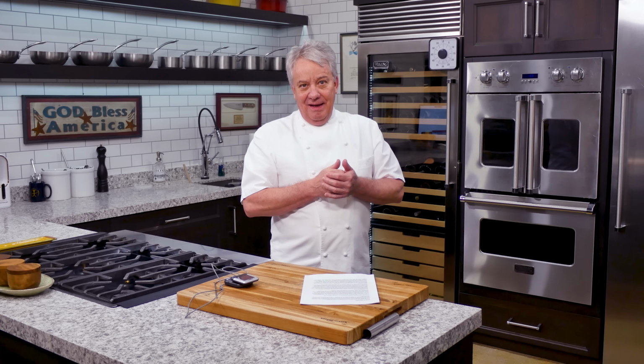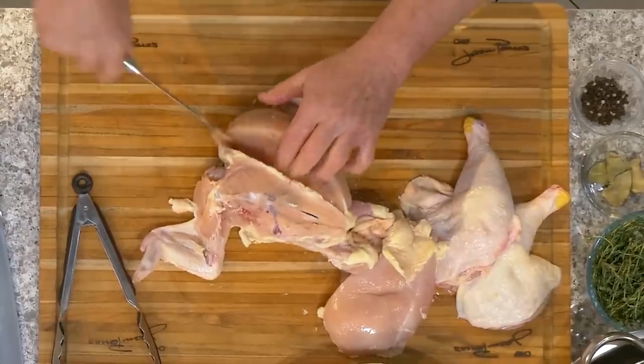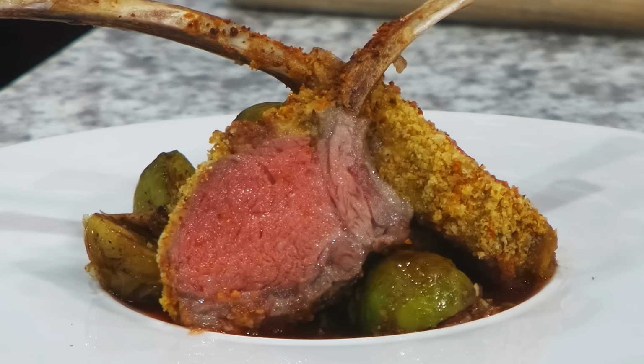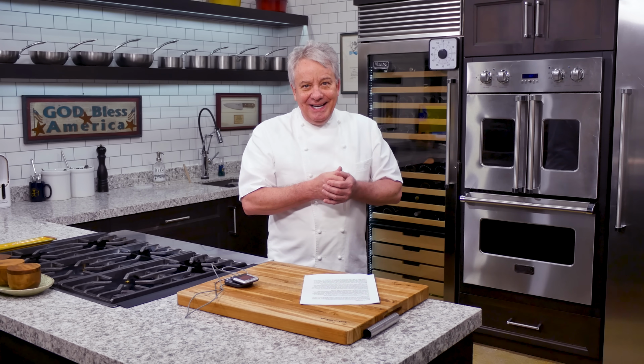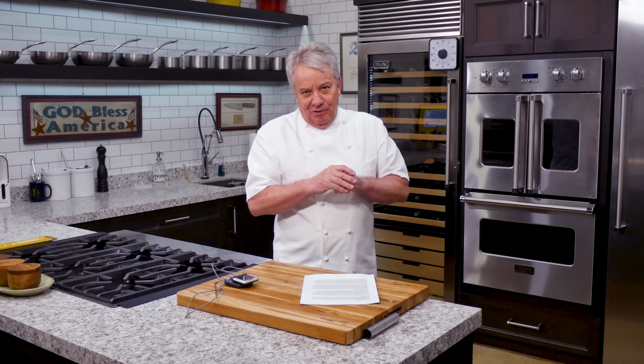Over the past 3 years, I've shared with you hundreds of cooking techniques and recipes. From the perfect way to cook a steak, to the simple way to debone a chicken, to preparing the perfect rack of lamb, or to demonstrate the best possible way to cook a prime rib. Those techniques are timeless, and their results are constantly delightful.